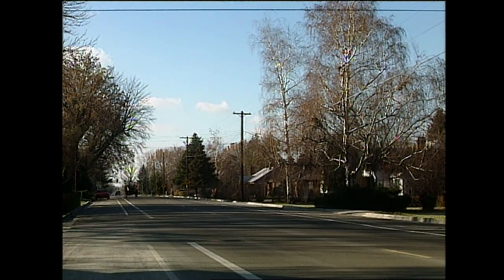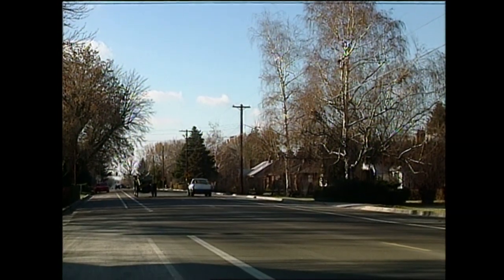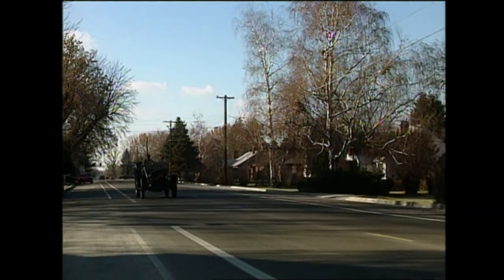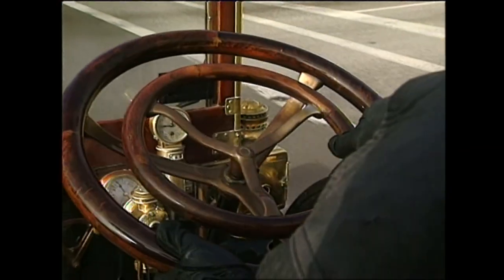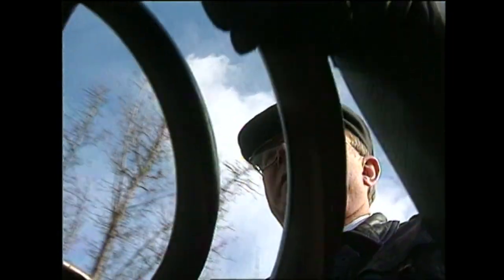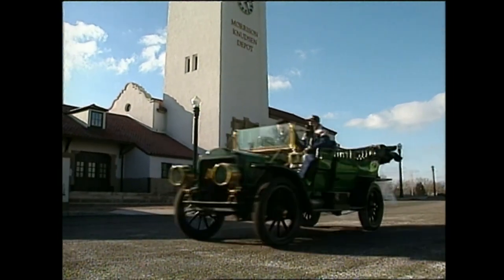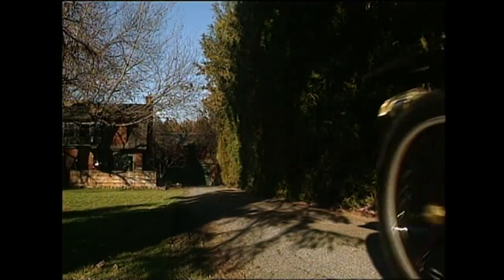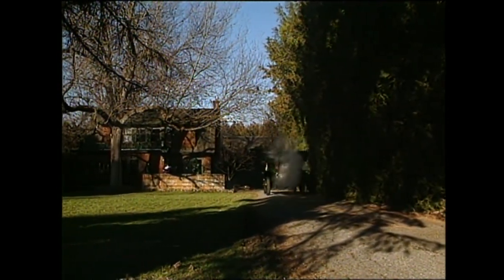These steam car enthusiasts say the rewards are worth the hassles. It's just enjoyable. It actually feels like you traveled back in time a little bit to when life was really simple and enjoyable. There's the swish. The steam sound is kind of exciting. The reward is just the satisfaction that you are keeping a piece of history alive. It's a lot of fun.